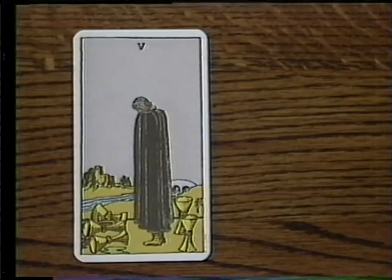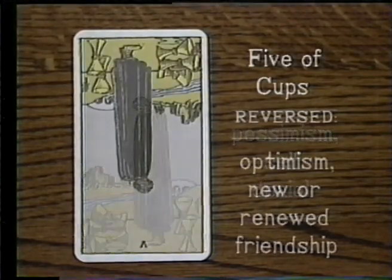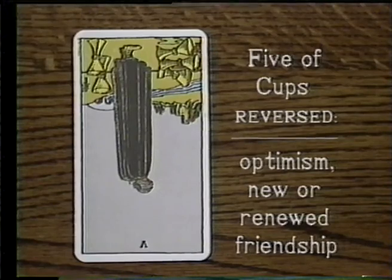The solemn figure in the Five of Cups regards the two overturned cups before him with his back to the two upright cups behind him. This represents a pessimistic view of things, an emphasis on what is lost rather than what remains. It can also indicate a rejection of pleasure. The reverse position signifies hope and optimism, a new friendship, or the reestablishment of an old one.